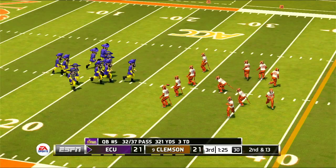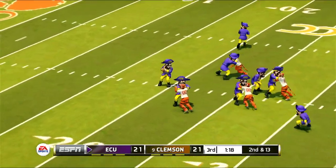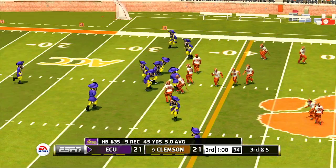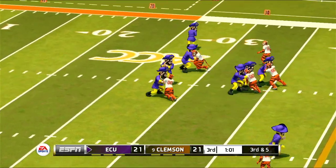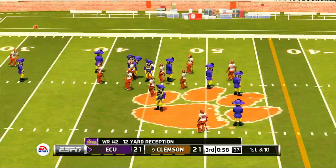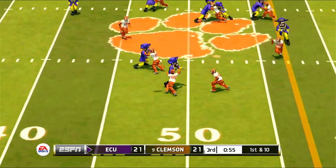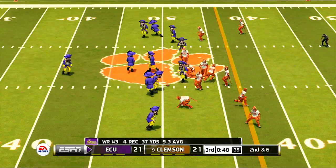From their own 27-yard line, it's second down. Looks to his back, and he's got him again. And he's taken down at the 35-yard line. Gain of 8 yards. Check! And he is drilled at the 47. 17 on the tackle at the 47-yard line. First down. Hey, watch number 30. Green light. Fires out to his receiver, and he's tackled right around midfield. Makes the tackle at the 50-yard line.